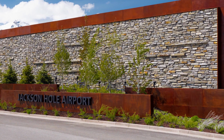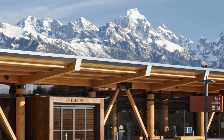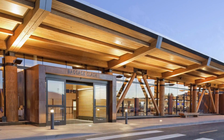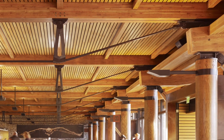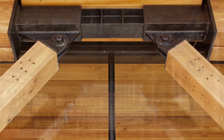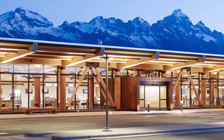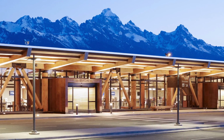The only U.S. airport located inside a national park. A lodge-like atmosphere in awe-inspiring surroundings. A flood of natural daylight illuminates the hall through the glass curtain wall. Rusted steel, wood, and stone in a regionally inspired solution. This renovated airport has an iconic presence in its beautiful environment.